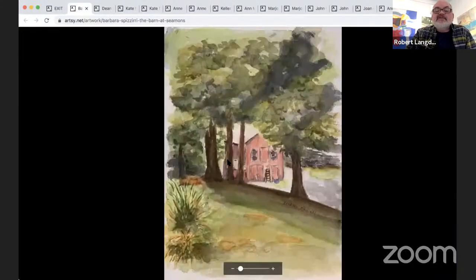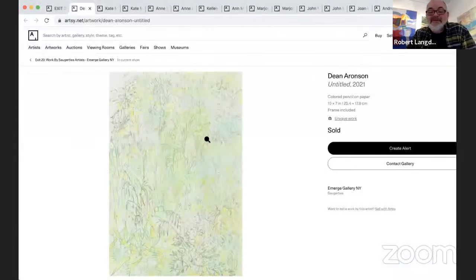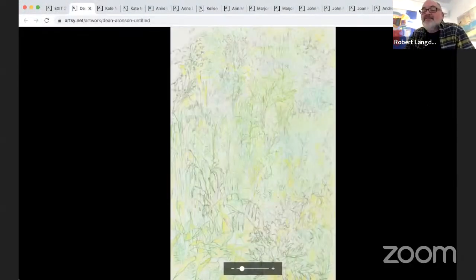Barbara Spazieri, this is called The Barn at Seaman, and that is Seaman Park over here in Saugerties. This is watercolor. It is 11 by 14 and it's from 2022. Dean, happy to say this piece has sold. Dean, are you here? I see you. Great. I'm going to bring you up.